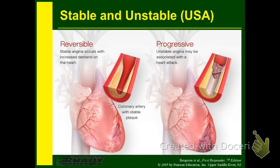Like most of the OU fans did this past weekend, right? All them guys were having some chest pain because they were getting beat down.